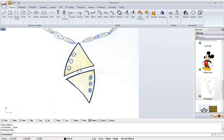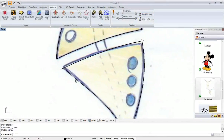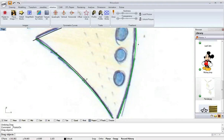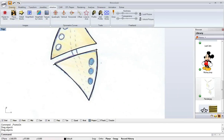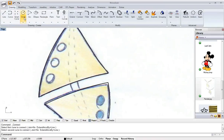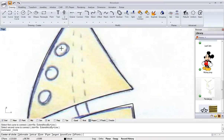Now let me lock the picture. Obviously now we can edit this curve. If we don't like it, we press F10 and edit the curve. We connect this with this, and this with this. Then here we have some holes.